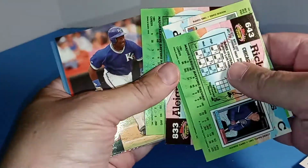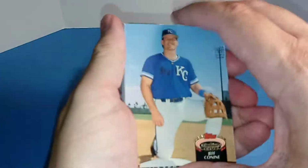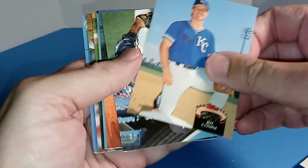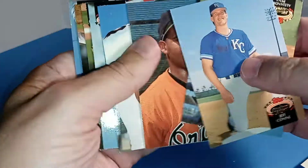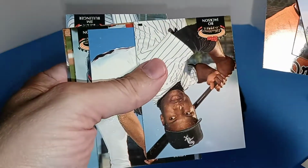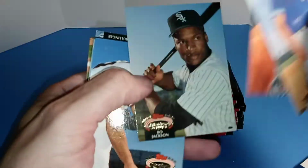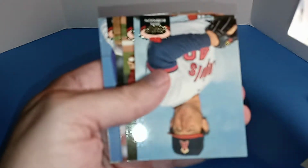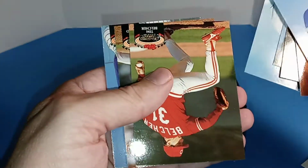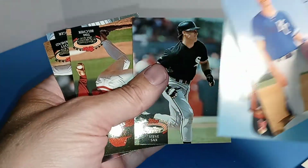I guess there's 3 more boxes there at the store. If they're still there, maybe I'd try again, but I certainly wouldn't open them up for a Time Travel Tuesday. Bo Jackson, here's a nice card. It's Time with the Sox. Burba. Don Robinson. Tim Belcher. Steve Sax in a White Sox uniform.